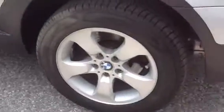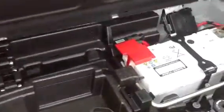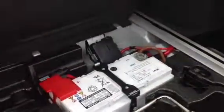Tires are in good shape. See if I can open up the back here. I did. Looks like non-animal, non-smoker. Has all the instruments that are supposed to be with the car. Let's take a look at here. Look at that. First time I've looked at that. Let's go in the front though.